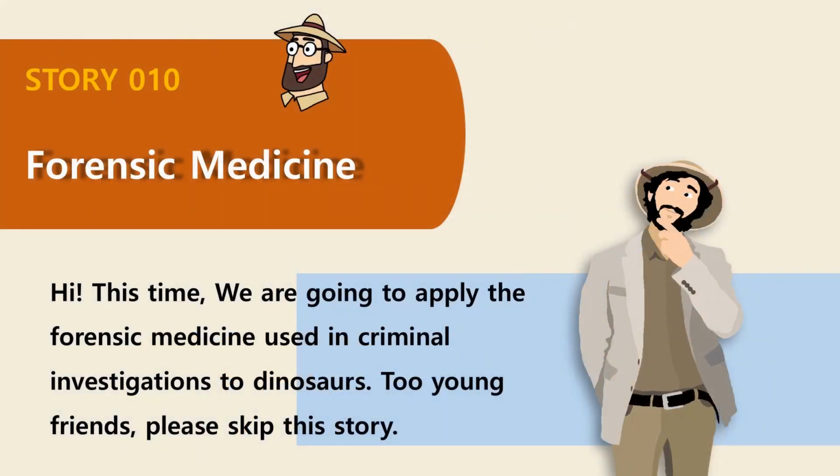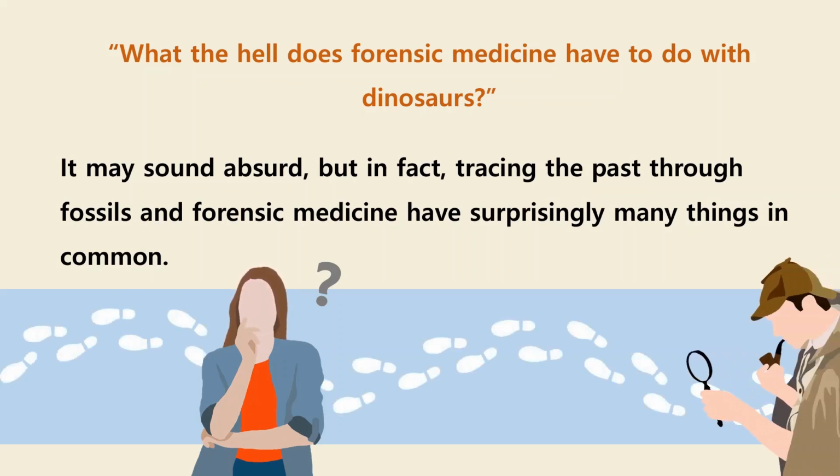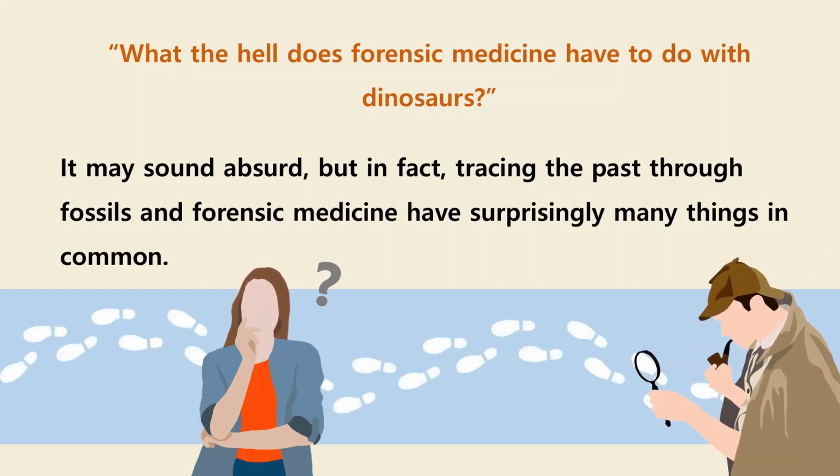Forensic medicine. Hi. This time, we are going to apply the forensic medicine used in criminal investigations to dinosaurs. To young friends, please skip this story. What the hell does forensic medicine have to do with dinosaurs? It may sound absurd, but in fact, tracing the past through fossils and forensic medicine have surprisingly many things in common.